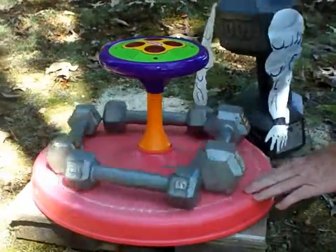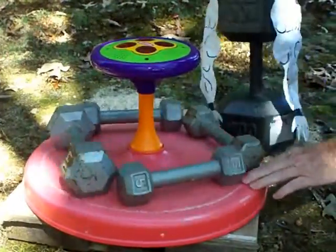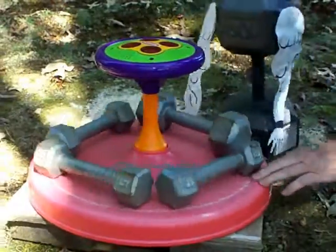You little guys look like you're having a lot of fun. All this is doing to me though is making me really dizzy.